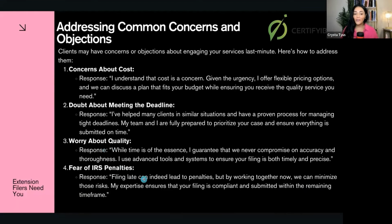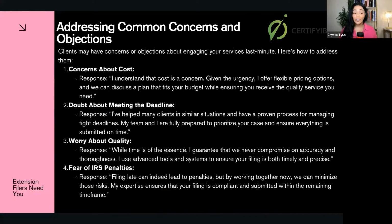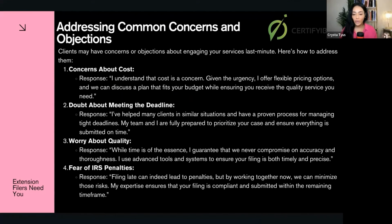And then last, fear of IRS penalties. Your response can be, we understand this is always a common fear, but filing late can indeed lead to penalties. So if we work together now, we can minimize those risks by getting you compliant and submitting it within the remaining timeframe. So just understand that you're going to come up against some sort of objections.